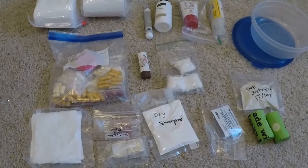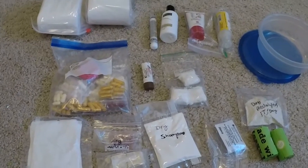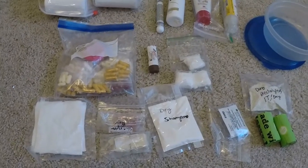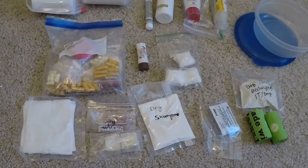So this is a 1-month package, a monthly package. It's not a lot, but it's got everything else that I don't necessarily need on a weekly basis.